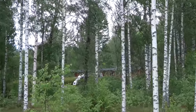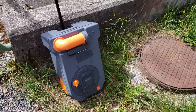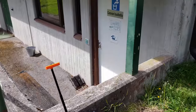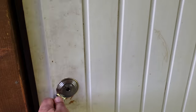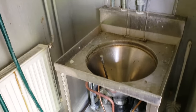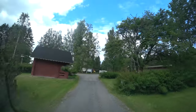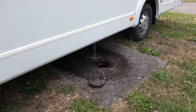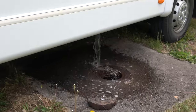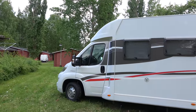And there's a beautiful view of our camper, which we have christened Savonia. And now, time for the daily chore of emptying the cassette toilet. And that's where you deposit, you know, the stuff. Looks like I missed the spot by just an inch or so. We continue towards Lapland.